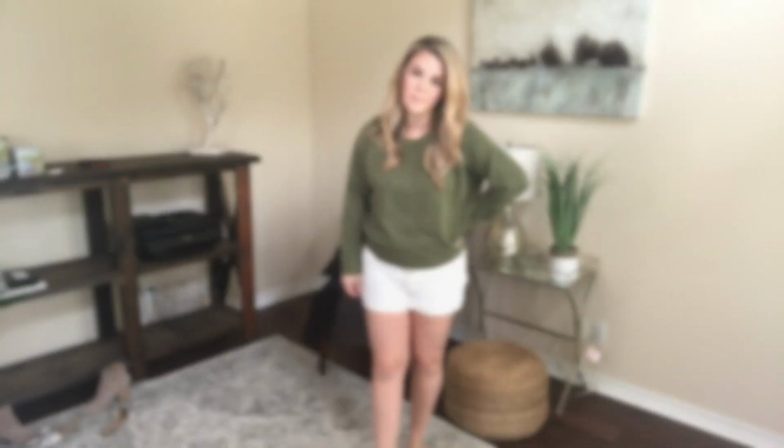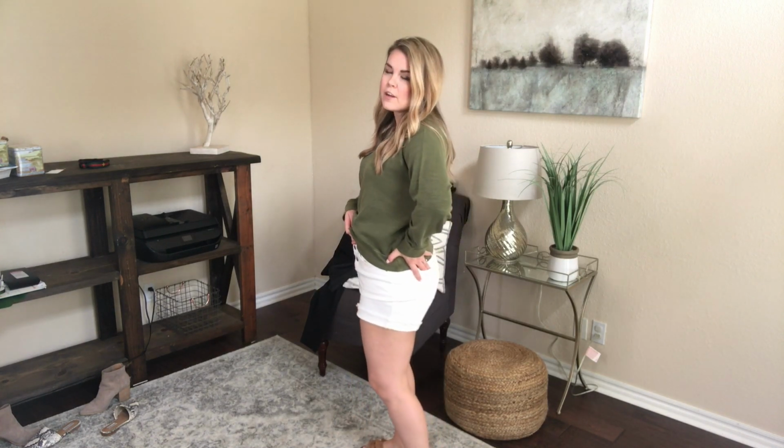So, okay, now for a little more casual look, I have these adorable button fly ivory shorts. They have a raw hem detail, but they are folded up. So with the raw hem, they also don't look super distressed because the hem is rolled up. So it looks nice and clean around the bottom. So you could even dress these shorts up a little bit if you wanted to.